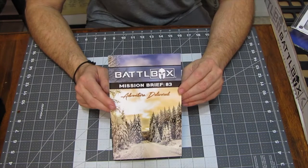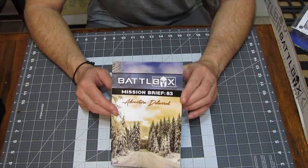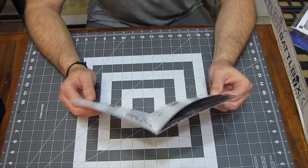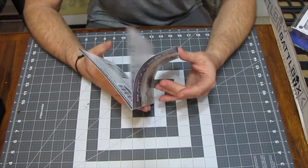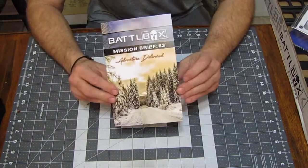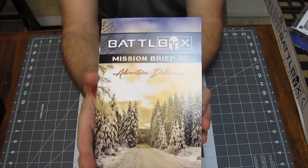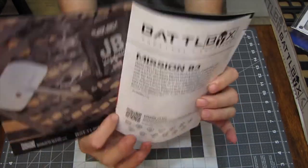Now, for those of you that don't know, Battlbox is a monthly subscription box. It has four tiers, starting at the basic to advanced, pro, and then pro plus the knife of the month. This is Mission 83. I'm not going to read you the whole book. It always has a nice picture. I like the mission brief over the mission card.